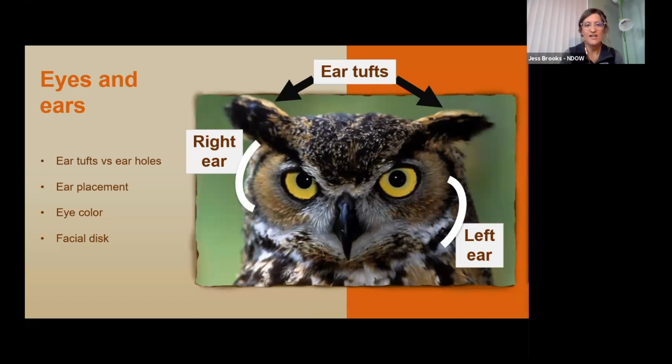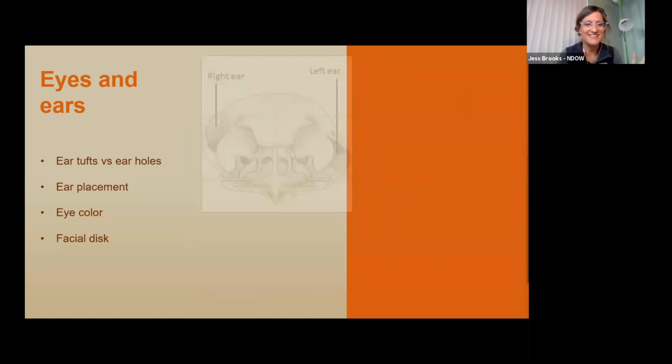Those are just feathers. The main purpose for these tuft feathers are to help the owl stay camouflaged, help them blend in. But owls do have ears, and they do have ear holes just like we do. So their ear placement is a little bit off. So our ears are symmetrical. They align with the center of our faces, kind of align with our nose. Owls, however, have asymmetrical ears or offset ears, meaning that one ear is higher than the other, and typically the right ear is higher than the left ear. Let me go to the next slide and I'll show you what I mean.